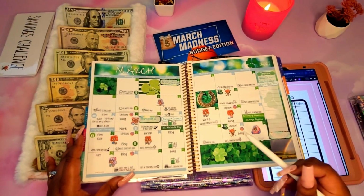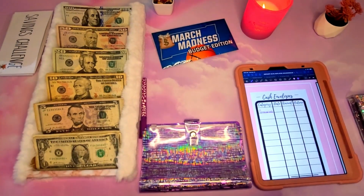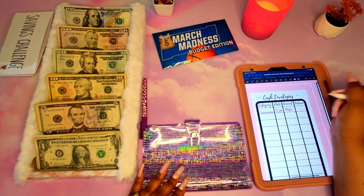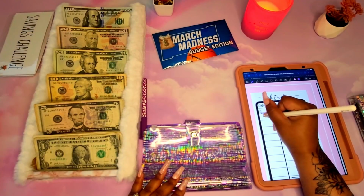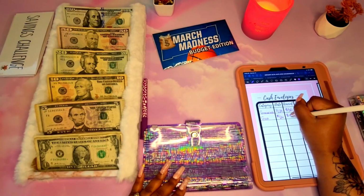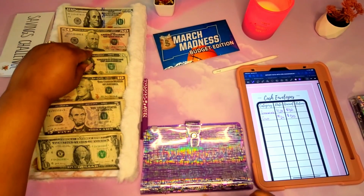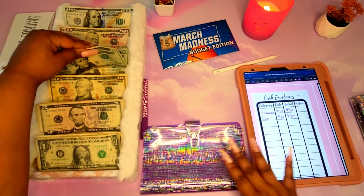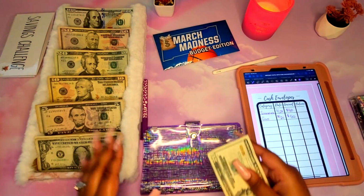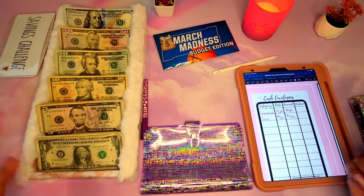So today is the 24th. And we're gonna put 50. And then the gas. I broke it down, so I was waiting on my new cash envelopes to come in today, but they're arriving late, of course. So I did break it down so I could put more in my cash envelopes, but I might have to come back to it. But right now, we're just gonna do groceries and gas.